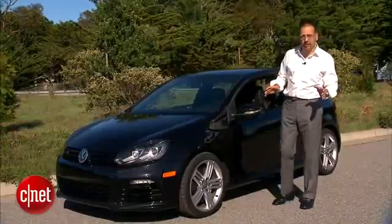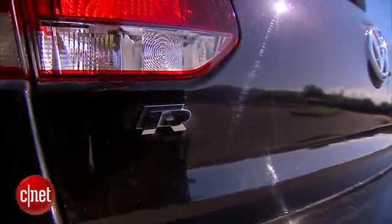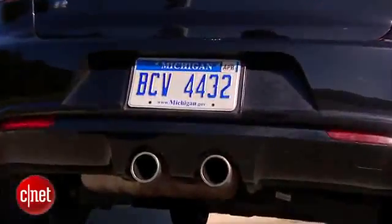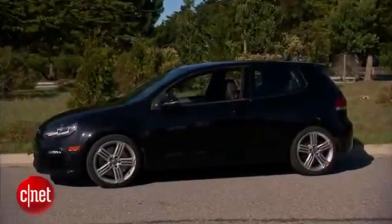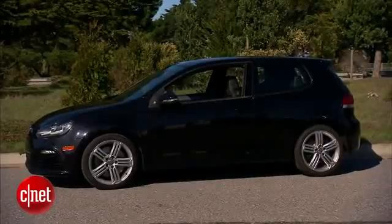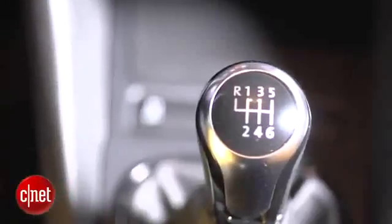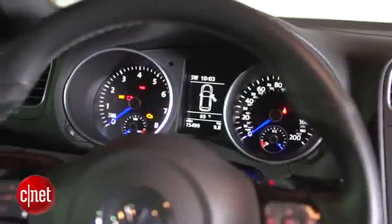Now, if you want to spot a Golf R, aside from the little teeny badges that live around the body, look at the butt. You've got center-mounted dual exhaust outlets, dead giveaway. Also look for a lower stance on the car, mild body kit. Under the skin, there's more power out of the engine, 6-speed only, sports suspension, all-wheel drive.